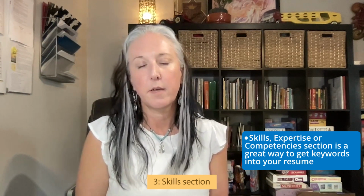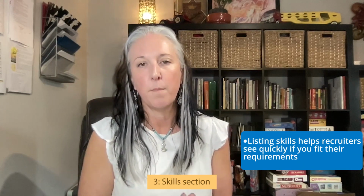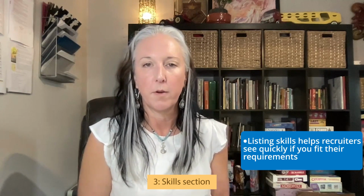So, again, you want to take these clues from the job description. What specific terminology are they using? What skill sets are they looking for? And go ahead and create a couple lines or a few columns of about maybe 10 to 15 core skill sets that really draw the connection between what they're looking for and what you've done.